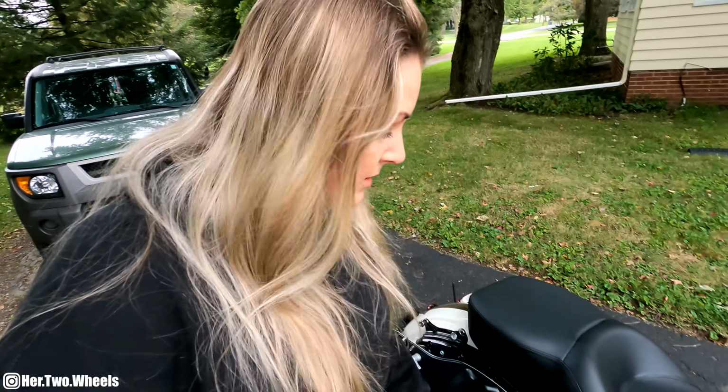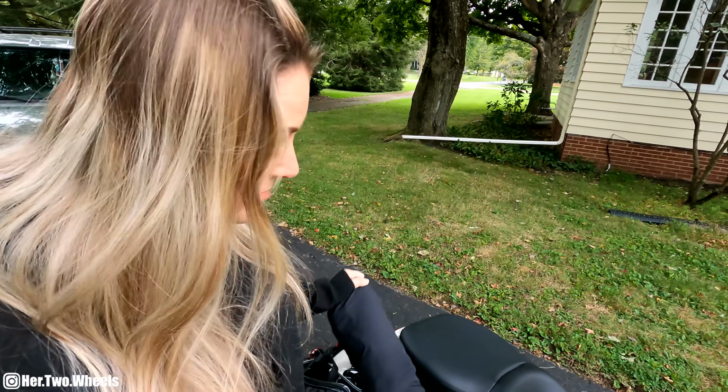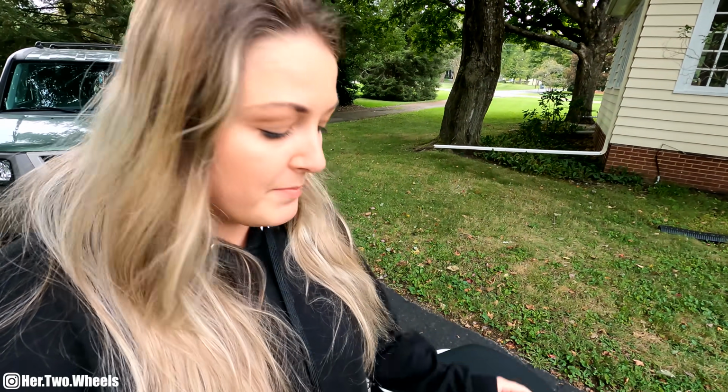So you guys know me, I always seem to ride in the rain, and Harley was wonderful enough to send me some rain pants. These things, I already tried them on. They fit amazing, the quality is amazing, and I'm super excited that if I ever get caught in the rain again, which I will, I'll be much better protected. So I have that with me on this trip, and then this.